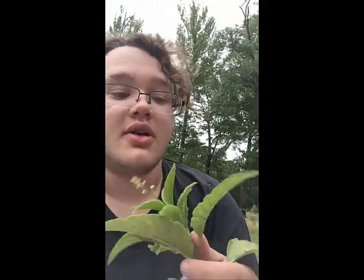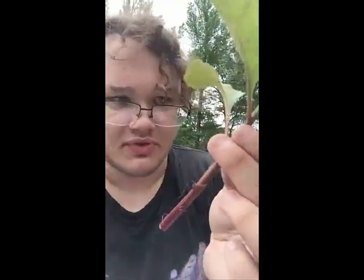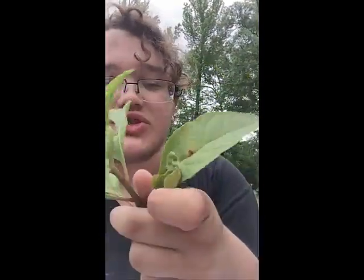So this is a teeny tiny American pokeweed. It is Phytolacca americana, I believe. Yeah, I found just a small one over there. But this is pretty identifiable. It's got the red stem, which usually happens in maturity, but this one was growing it a little bit earlier. And then it has these alternate leaves with relatively entire margins.